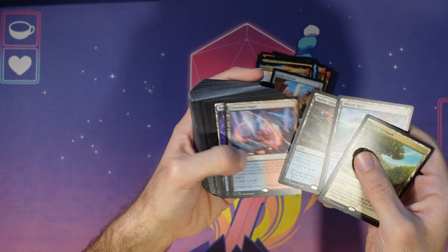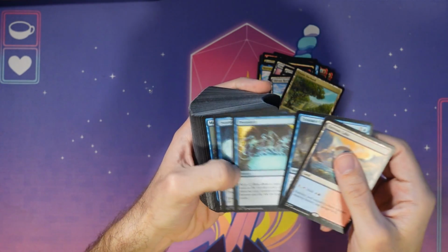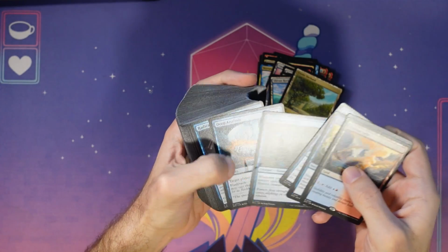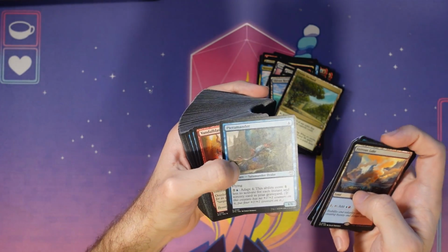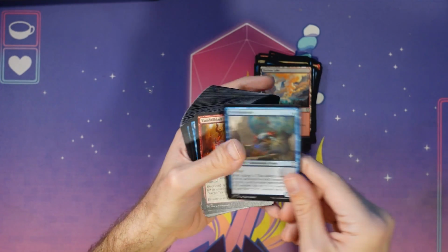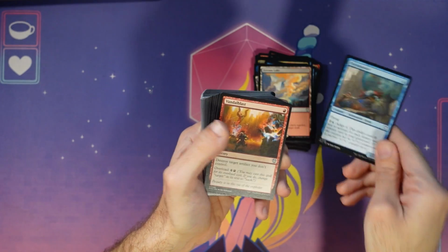All right, here are these lands. Here's the blue-red Ferris Lake, by the way. Another one of those from Fallout, reprinted here. Bunch of stuff you would expect. Cantrips, cheap spells, stuff to just get your spellslinger vibes going. This guy gets big fast, right? Terramander. Easy to make this guy a 5/5 flyer, which is kind of cool.